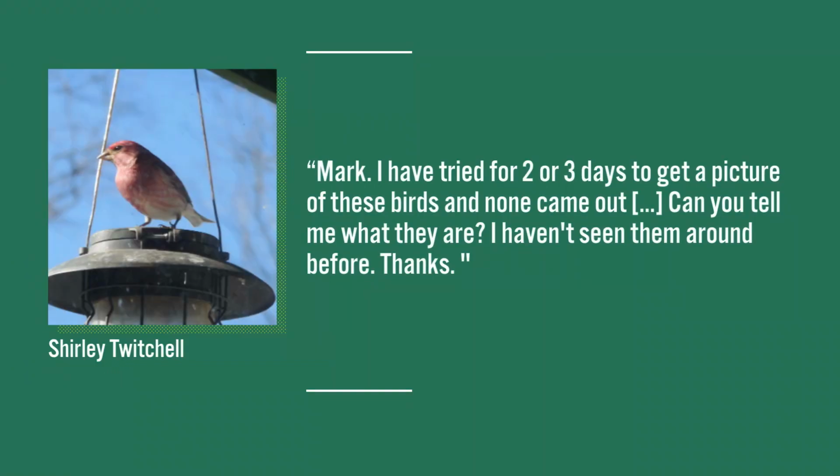Yeah. Okay. Speaking of which, Shirley Twitchell emailed and asked, "Mark, I tried for two or three days to get a picture of these birds, and none came out. Can you tell me what they are?" So this is a purple finch.